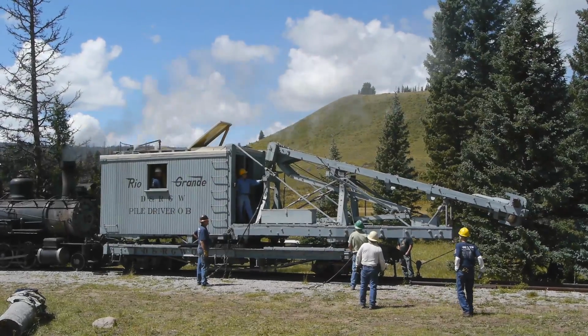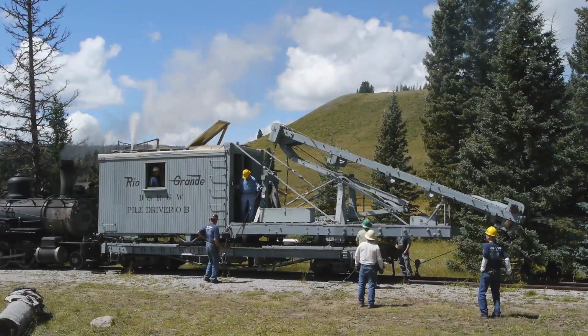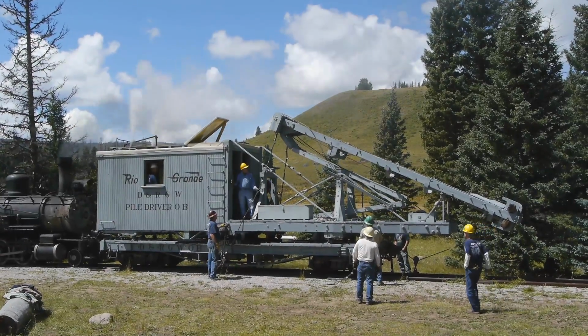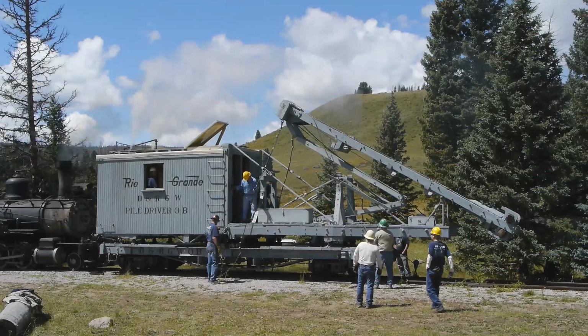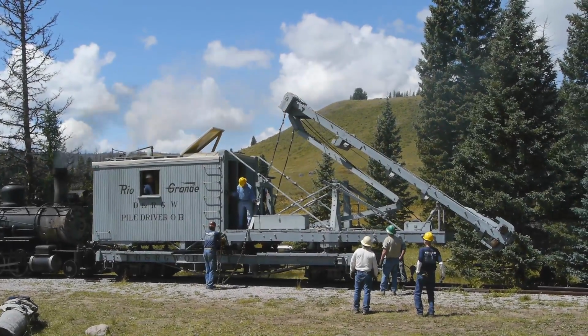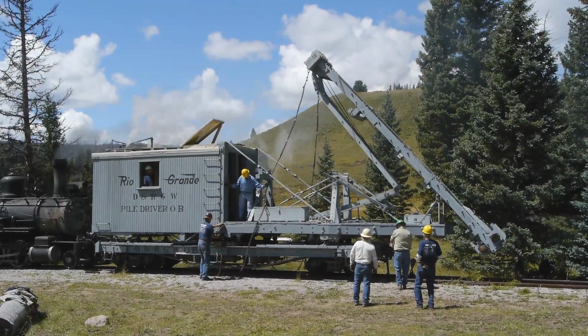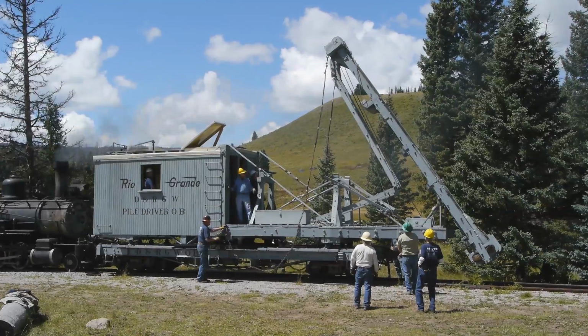The steam engine is connected through a transmission that operates all manner of different pulleys. In this case, it's being used to raise the boom. Now the boom is mostly balanced when the weight is at the far end, and it takes just a little bit of energy here to stand the thing up.